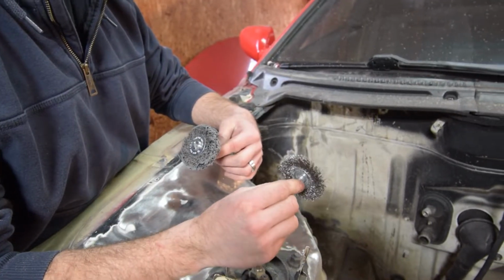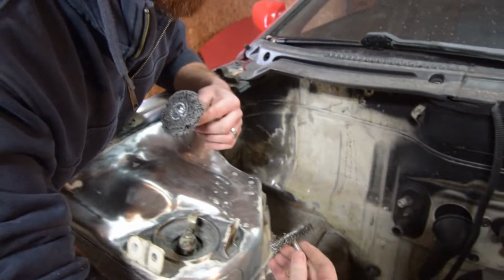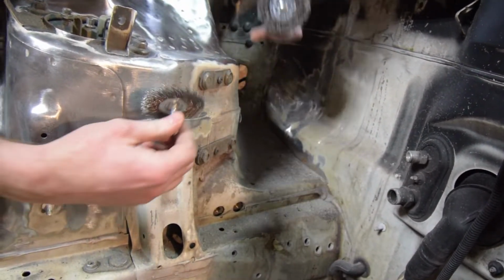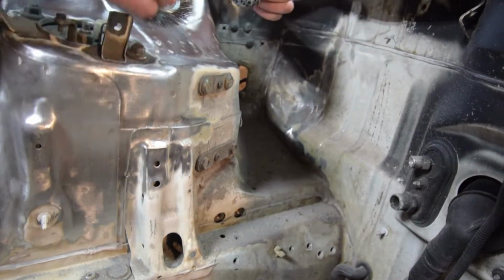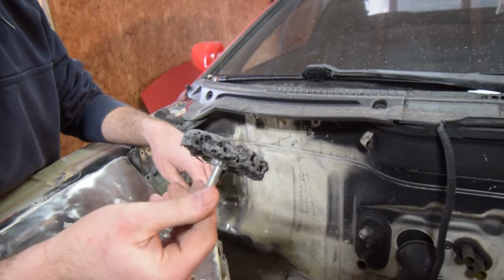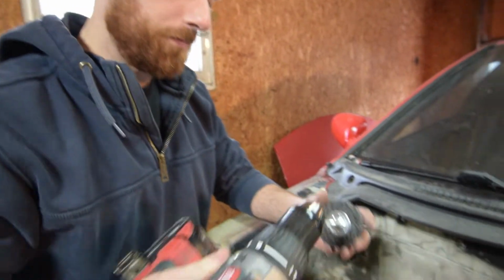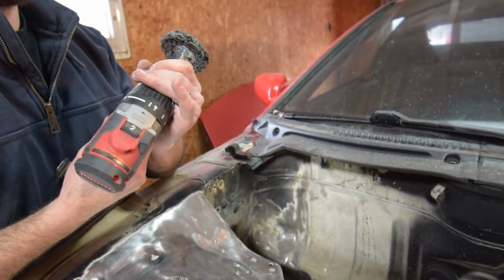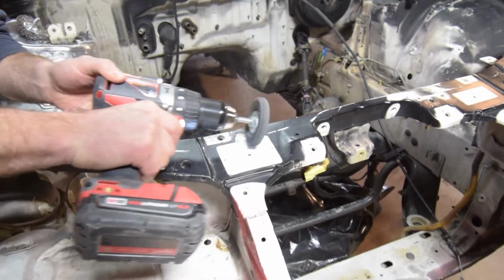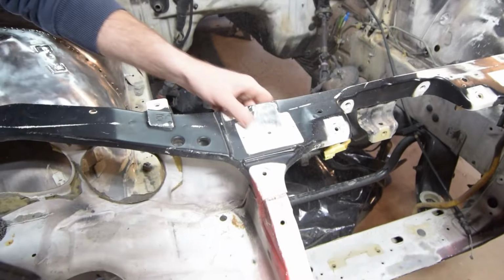So for the people who care, I'm using this wire wheel to strip all the seam sealer off all the seams. Really kind of gets in there nice. It's like a deep crevice there, so it's nice for those. And then to strip the paint, I'm using this polycarbide abrasive wheel, I think it's called. Strips the paint really, really good. Takes like 2 seconds. Just to show you guys. Like that. Doesn't take long at all.